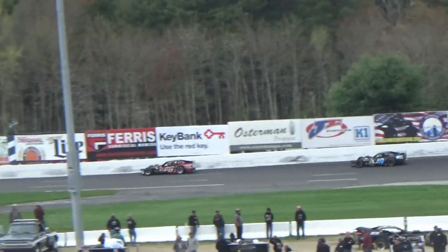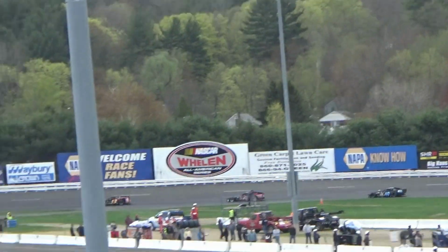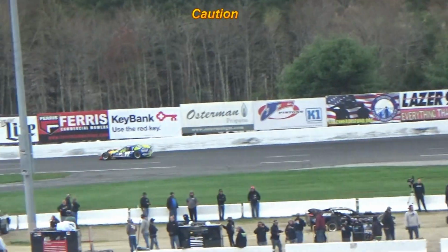But this is a whole different team and a different operation, so he's really turning some heads here this afternoon. But Will is finally settled into that 7th spot. Yalco is in the 8th position, and trouble now, car number 24. That, of course, is the number 24 machine of Josh Woods.